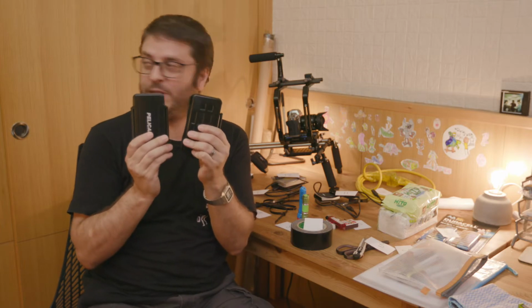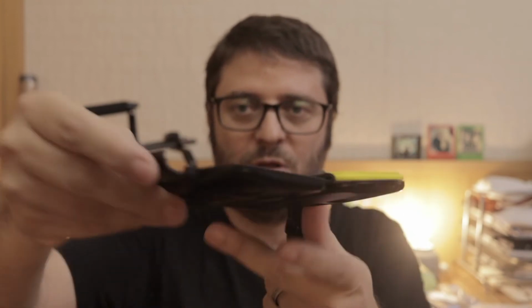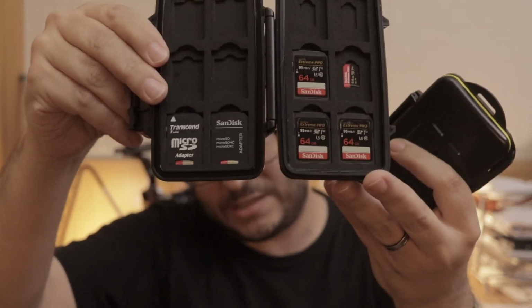You need cases for your media. And again, you need to know what kind of media you use. This one is for CFast and compact flash. Okay, you can put those in there. And in this one, you can have SDs and micro SDs. Again, before shooting, you need to know what kind of camera is being used and what kind of media you will need. You may not have to bring the media yourself, but at the very least you need those cases. Then the media cards don't go from hand to hand or in someone's pocket or whatever. You need to be very, very neat and tidy with this kind of stuff.